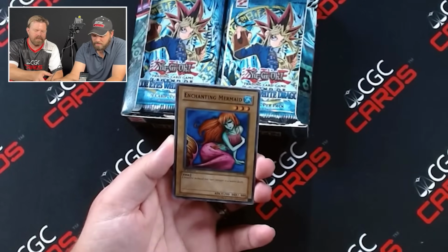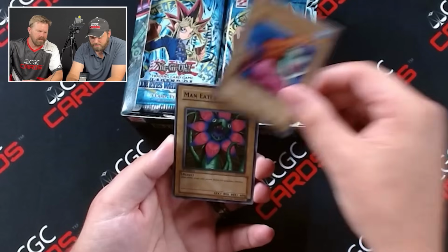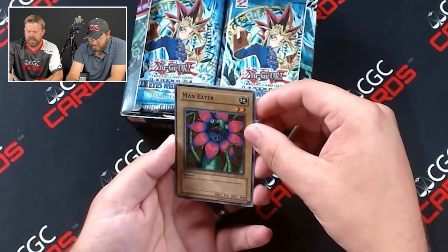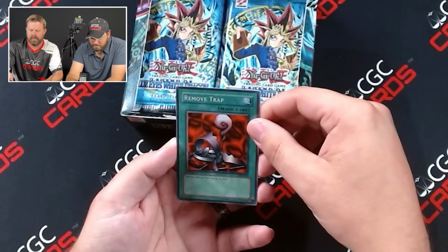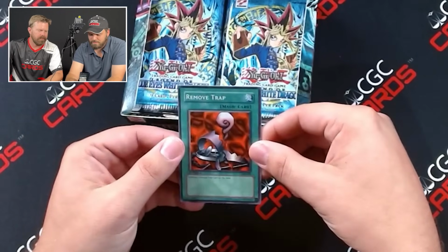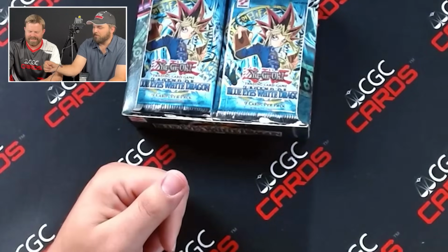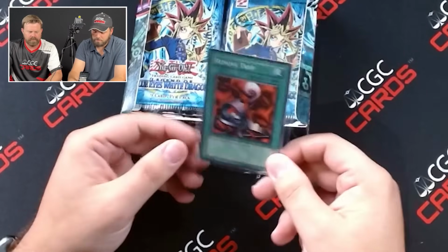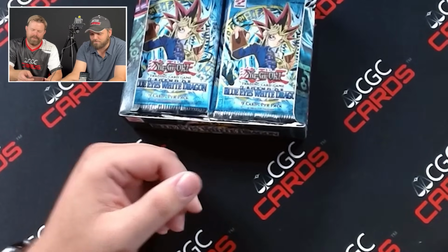We're just going to go a little faster through the commons. Enchanted Mermaid. I love the centering. Centering was good, a little left to right, but nice. Top to bottom was lovely. Man-Eater. Okay. Wow. Remove Trap, guys. That's dope. I love seeing the magic cards. Remove Trap, I think I cheated with this card the most when I was a kid. Destroy one face-up Trap Card on the field, guys. Not face down.